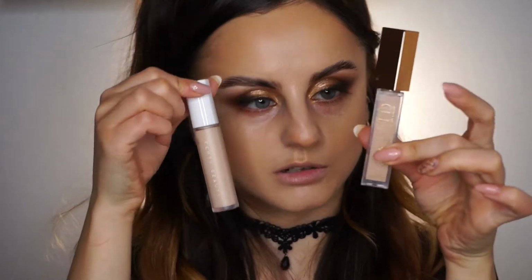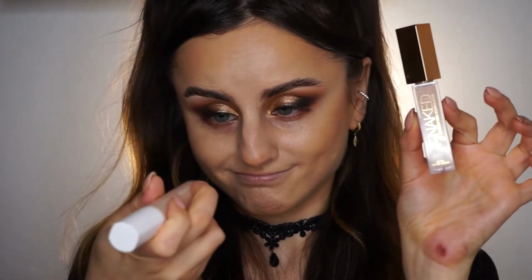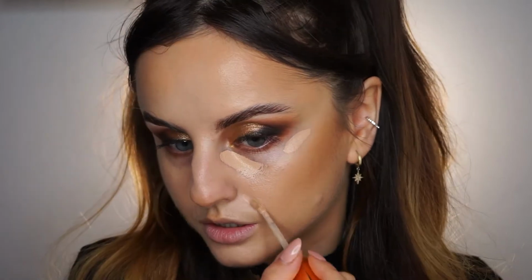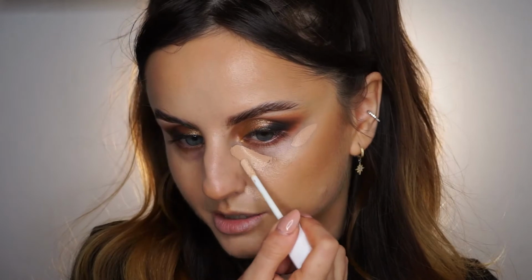Like the under eye discoloration, let's not call it dark circles. I don't have particularly bad dark circles. I do have just a tiny bit of discoloration, which we're going to cover with these concealers. I'm going to mix my Stay Naked by Urban Decay with the Fenty Pro Filter. This is in the shade 140 and this is in the shade 40N. I'm going to apply some of the Stay Naked first, and then combine it with the Fenty just to lighten it up a little bit.